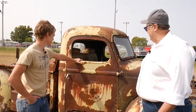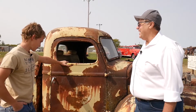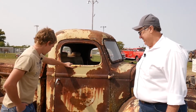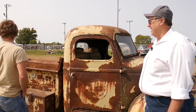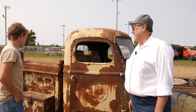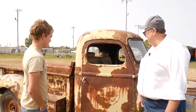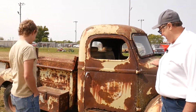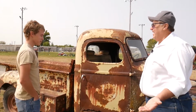What are you going to try to do with it besides just drive it in its unrestored, as we say, work clothes? We might go ahead and bring it back, but we also thought about just clear coating it to where it will keep it like this. And where it will keep this old rusty patina? Yes. Well, all it's got to be is a little bit safe, right? Yes, all it's got to be is a little bit safe.